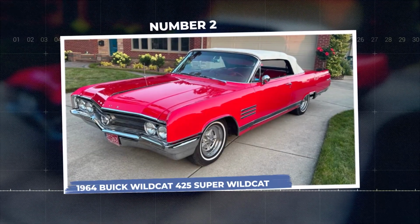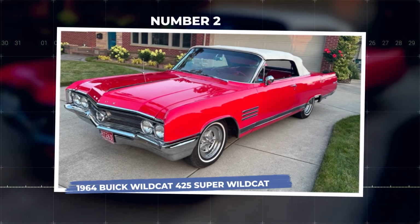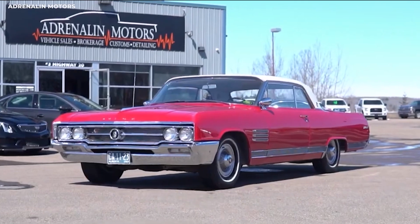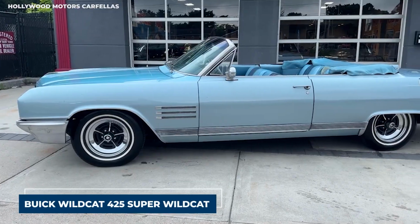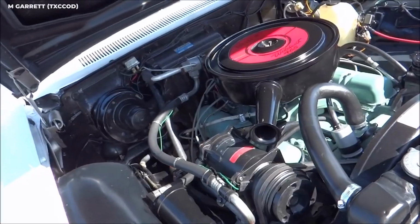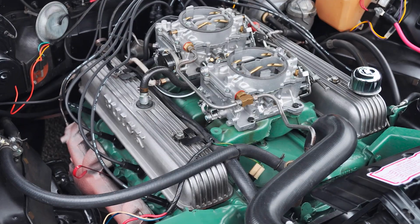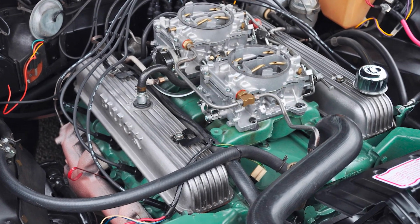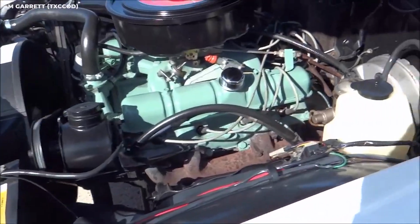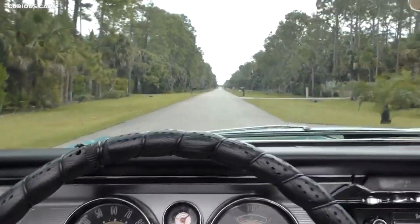Number 2, 1964 Buick Wildcat, 425 Super Wildcat. The 1964 Buick Wildcat, 425 Super Wildcat, weighs over 4,000 pounds but still moves quickly, thanks to its big 425 cubic inch V8 engine. The engine has 2 4-barrel carburetors, which help it produce 360 horsepower and 465 pound-feet of torque. These numbers mean the engine can push the car with great force, making it fast and exciting to drive.